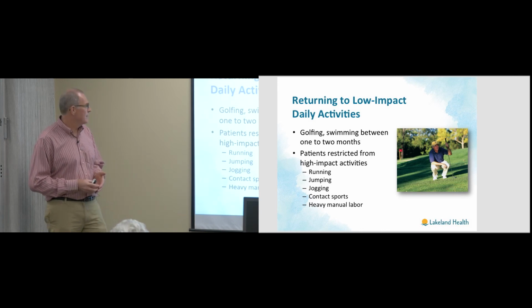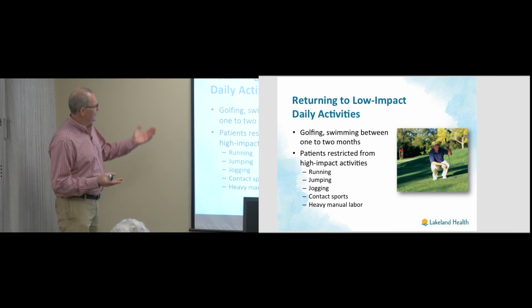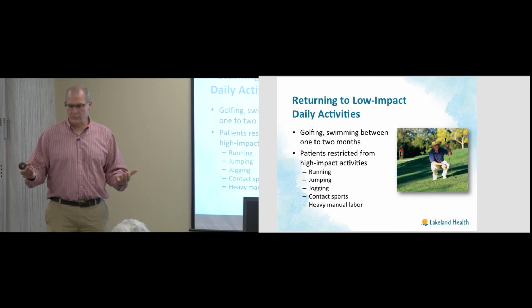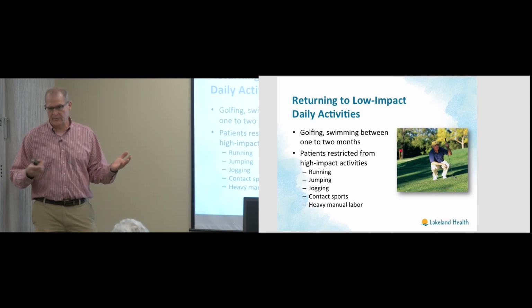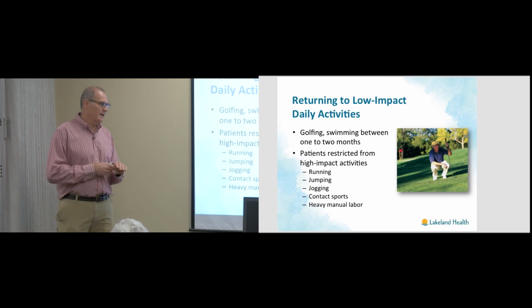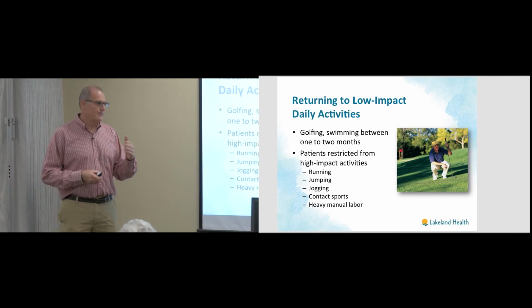After the surgery, people get back to the swimming, the golfing, walking. I'd say one to two months, probably closer to two months after surgery, they're back doing things. I always tell people that the first two weeks, the first three days are the rougher days. That's why you're in the hospital. After that, we have home care working with you doing physical therapy. That goes until the second, third week after surgery.